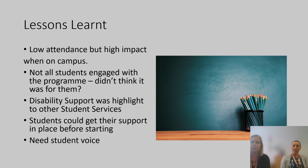What we've learned over the last few years is that a lot of the timing is quite different for different people. So some students don't think it's for them. Maybe they don't recognise what support's available for disabled students. Maybe they think it's going to come with them from college. Maybe they're not going to come to Hallam, so they don't know whether to come until they know they're definitely coming. So there's lots of question marks about when students actually consider their transition starts.